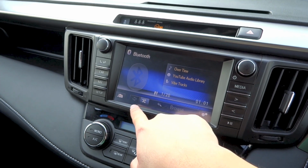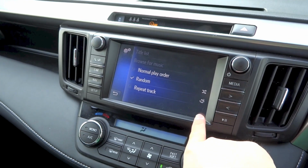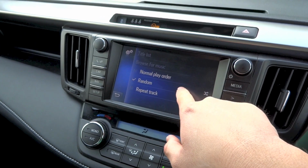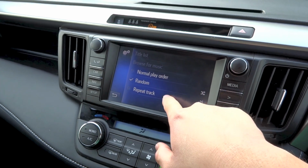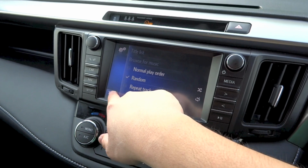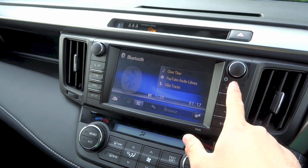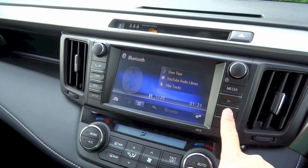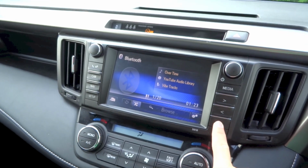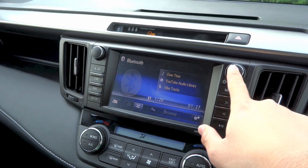Down below as well, you do have your shuffle and repeat buttons, your browse button, and hit this button to bring up your title list, browse for music if available, and you can also select your normal play order, random, and repeat. Now, apart from your media button, you also do have your seek track buttons to the right, as well as your play pause button. Right above, you do have your volume and power knob.